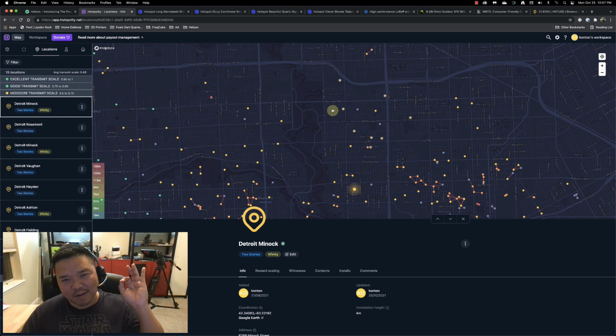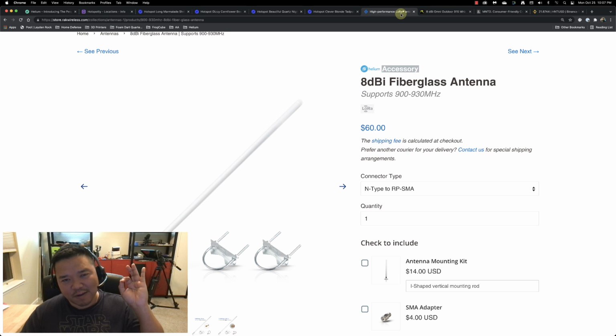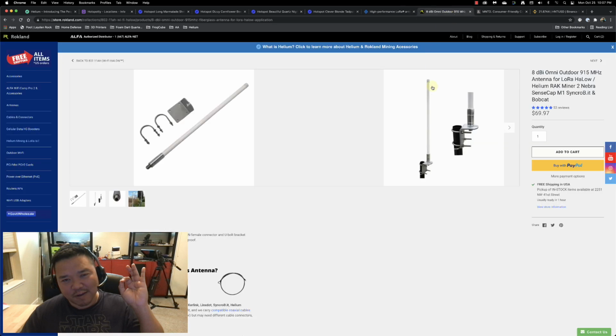And for an antenna, Helium generally limits things at around 9 dBi. So one thing you could look at is an 8 dBi antenna. One of the standard ones here is this 8 dBi fiberglass antenna by Rack Wireless. That's one I'd recommend you check out. Also, there's this Rockland 8 dBi antenna you can look at.